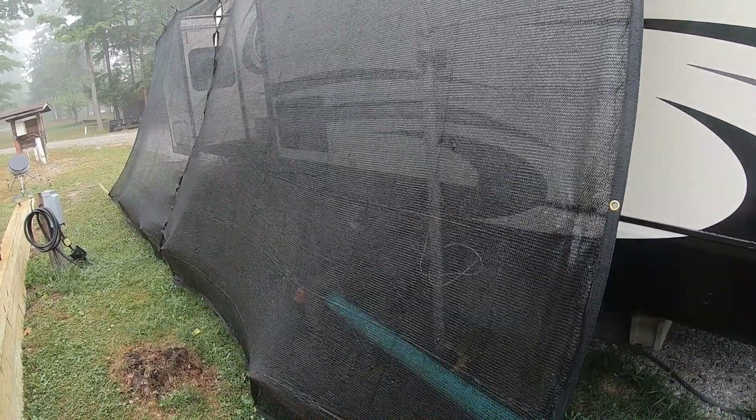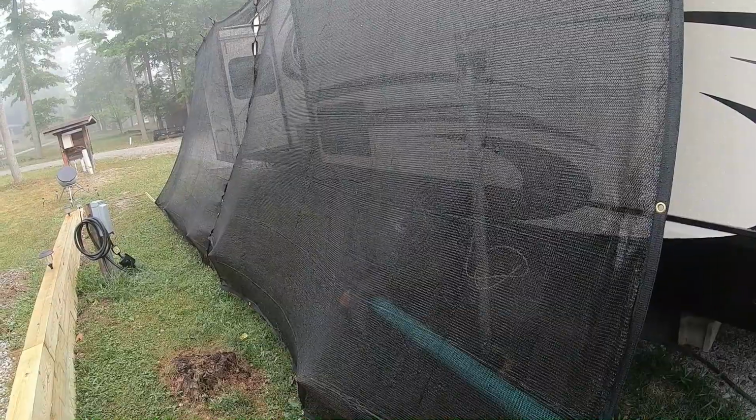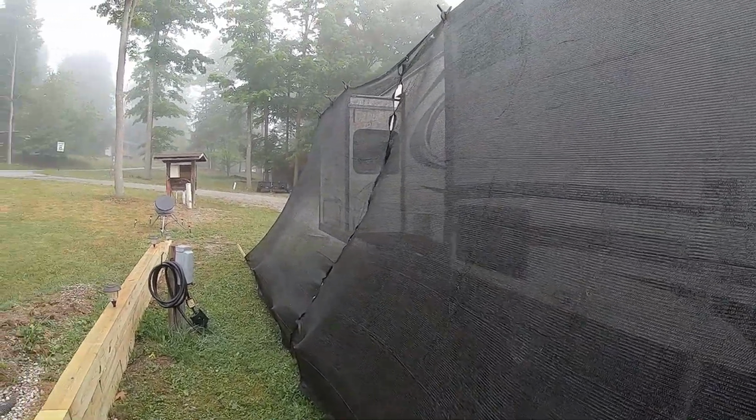Now, how much is it gonna officially knock down? Well, we've only had it up a couple days, and the minute that we put it back up, the weather got better.